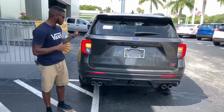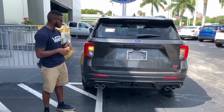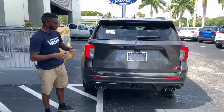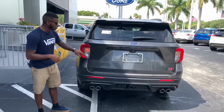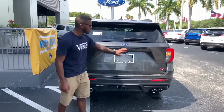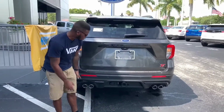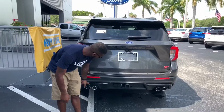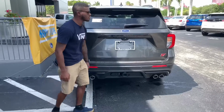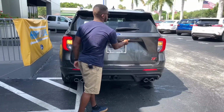Alright guys, so we're at the rear of the 2020 Ford Explorer. As you guys can see, you have an LED combination. You have an LED brake light. You also have an incandescent turn signal with the incandescent reverse light. You also have your Ford emblem, which is shrunken compared to the 2019 one. You also have the blacked out Explorer name. You also have a standard backup camera with a washer on it. You also have your quad exhaust with a tow package, which, if I'm not mistaken, you can tow up to 5,000 plus pounds. You also have your ST badge.